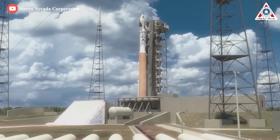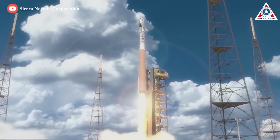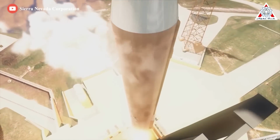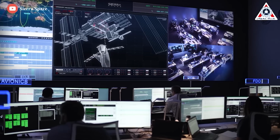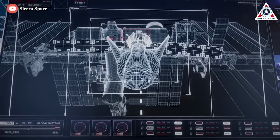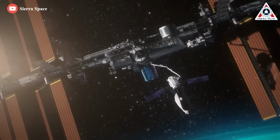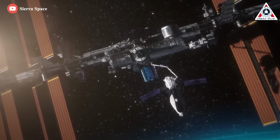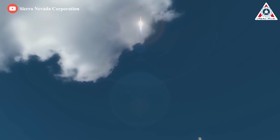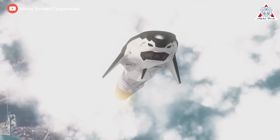It can also be customized for both domestic and international customers via vehicle configuration, launch site, destination, landing site, duration, and a host of other variables. The company has entered into agreements with multiple international space agencies. Together, they're developing technologies, applications, and missions for Dream Chaser-based space systems. However, after all, it first needs to launch and demonstrate that it's capable of what it says. Wishing all the best for them.